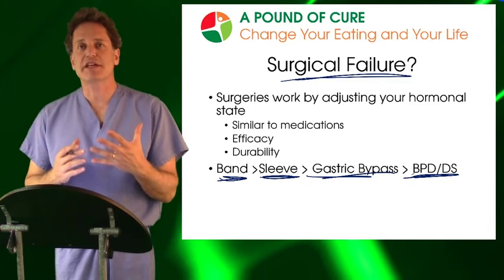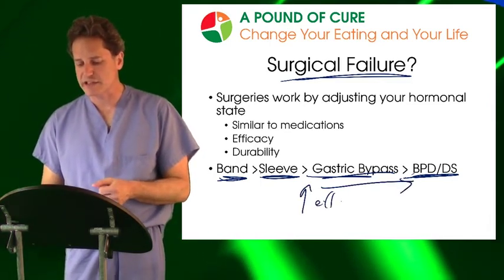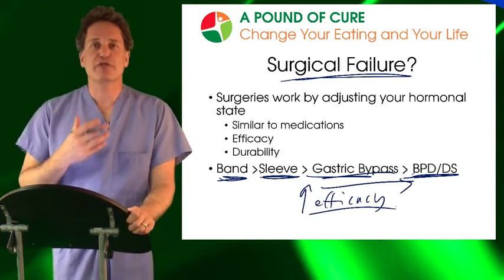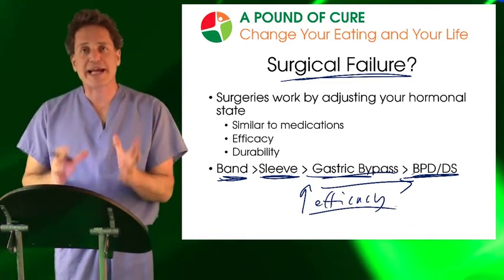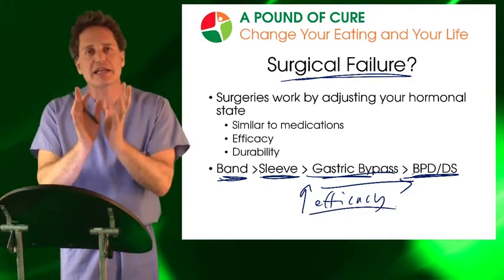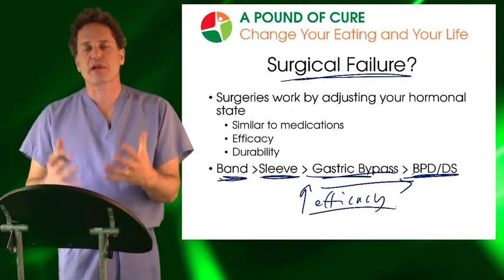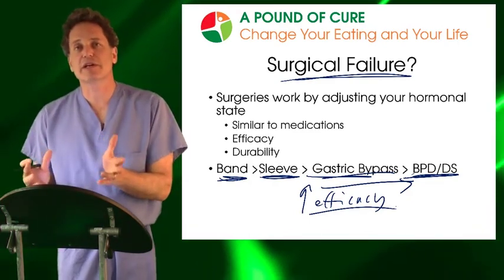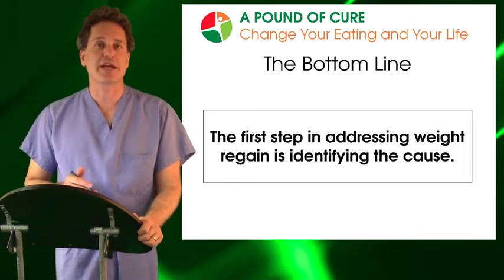So we have to look at these therapies as, as we're moving this way, we're increasing the efficacy of the therapy. It's a stronger pill, if you will. And when you give someone a stronger pill, it's going to last for a longer period of time. So recognizing that these surgeries work on your hormonal state, not on the anatomic layout of your GI tract, they're going to work more like medications and have variable efficacy and variable durability throughout time. And over time, it can get harder and harder to maintain the weight that you've lost.